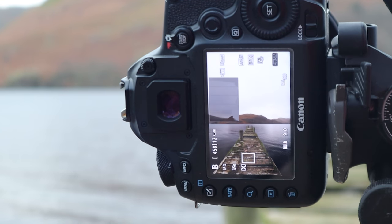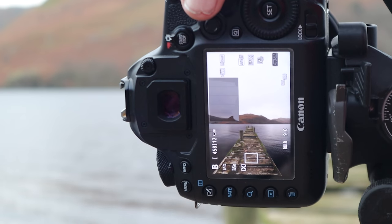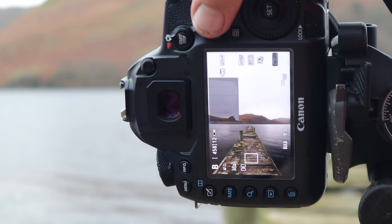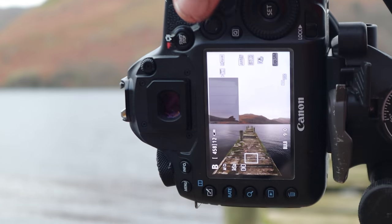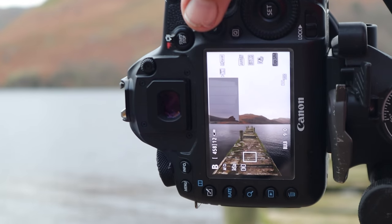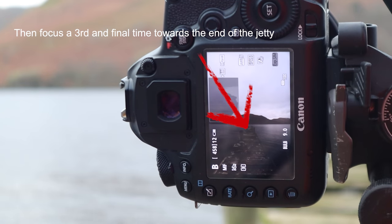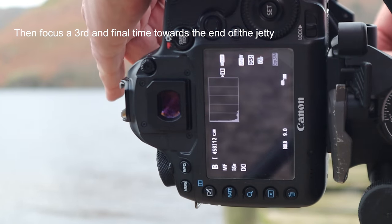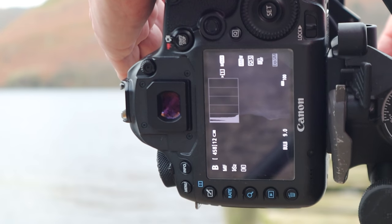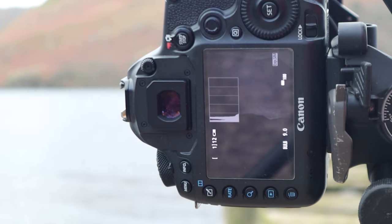Switch my camera back on to autofocus and I'm going to focus there. Remember, I did focus lower down earlier, so now I just want to focus the second or third plank in there. That's all I'm going to do. And then once again, switch my focus back onto manual. Place the filter back on and repeat the same process.